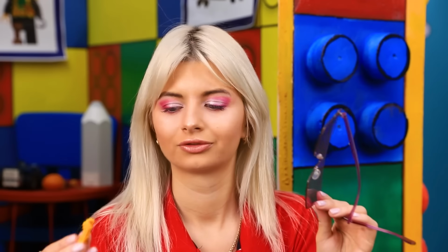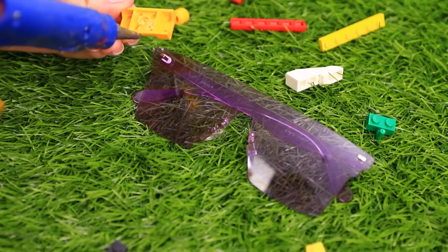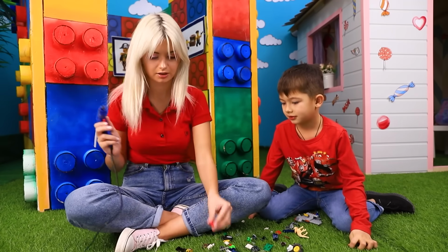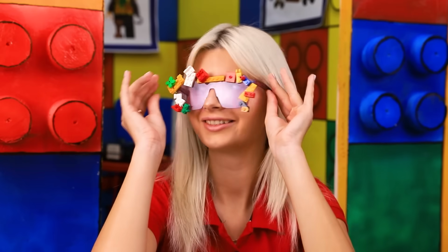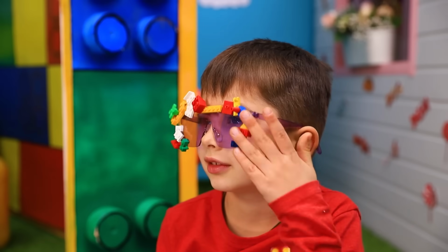Give me your glasses. We're going to do some magic on them. Glue Lego pieces to the glasses. Don't be shy. Use your imagination. Look what we got. Do you like them? Oh, yes. No Lego fan could refuse such an accessory.